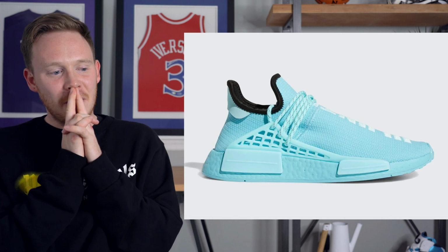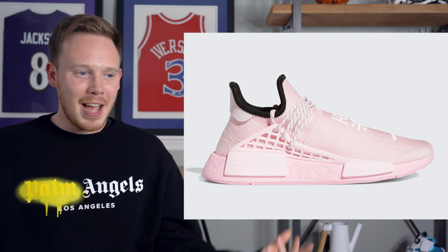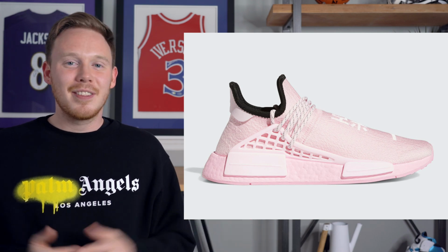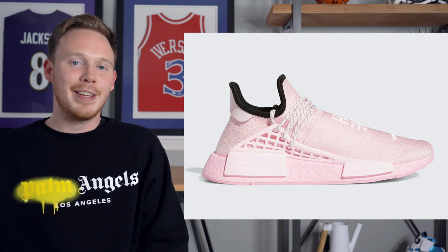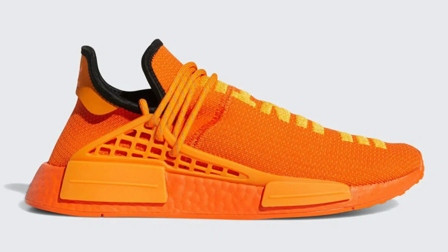throughout the sneaker. I don't know, if I had to pick one of these two colorways for myself, I might actually go with the pink colorway because I have like no pink shoes and I feel like that'd be a pretty cool look. I don't know, but I'd be happy with either of these two colorways. I think they're both pretty clean, and because they're both Pharrell Williams Human Race NMDs, I think they both will sell out.